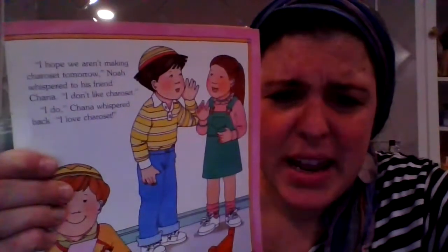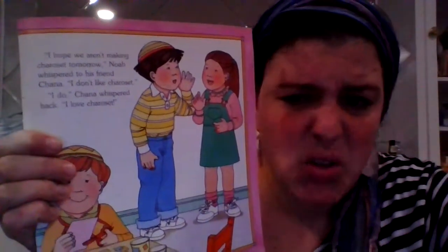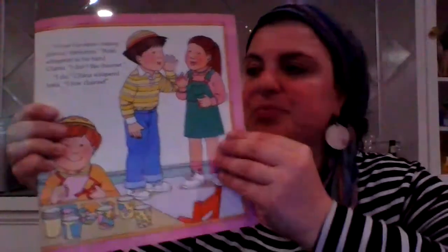"I hope we aren't making charoset tomorrow," Noah whispered to his friend Chana. "I don't like charoset." Chana whispered back, "I do. I love charoset."